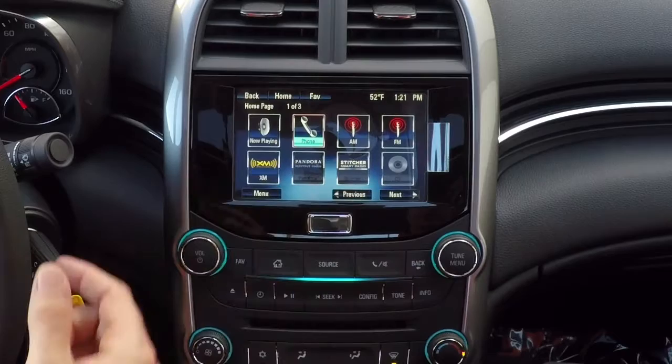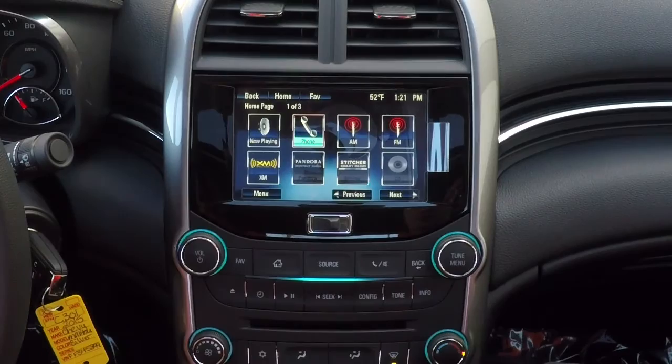No way. So I can actually have multiple phones connected at once, more than one, more than two. This thing has some really cool features on it. Of course, AM, FM, and XM is built into it, so you can switch those right from there. Pandora, you can sync your Pandora up through the Bluetooth.